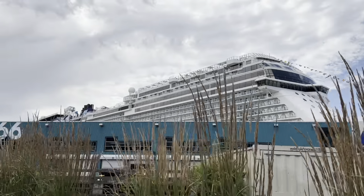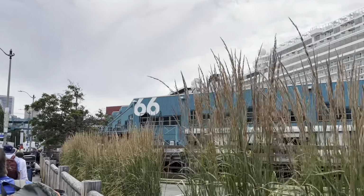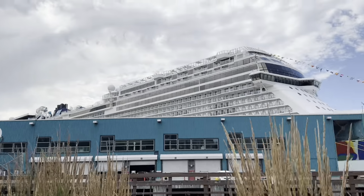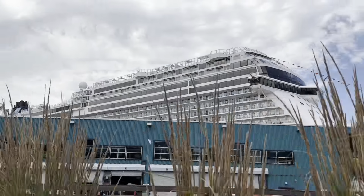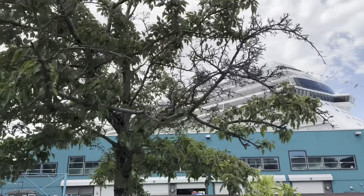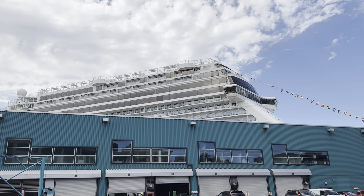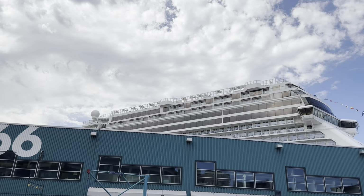Alright, so here's what today's plan is. We're going to go inside that building right there and check in our bags to get up to our room somewhere up there. And then we are going to go up to the buffet to stall there for a few hours till our room is ready. Then once we know our room's ready, we're going to go to our room. Then we're going to film there for a while. And then we're going to go check out the rest of the cruise ship.